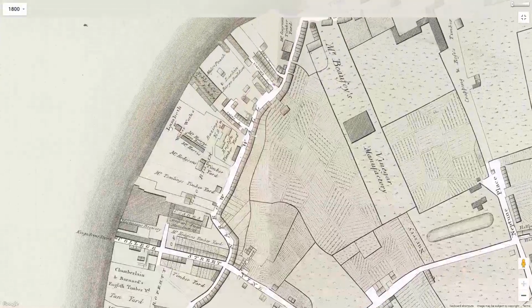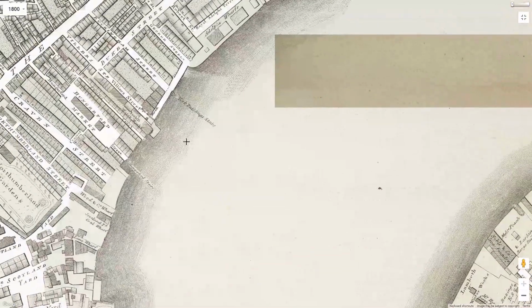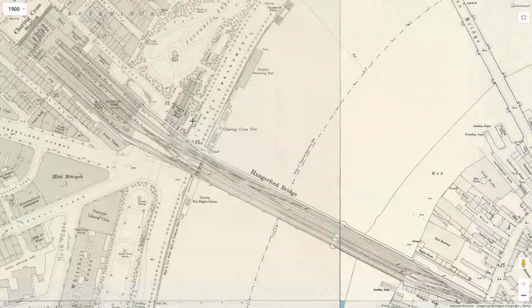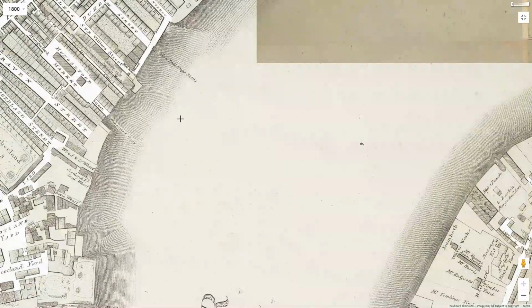So if we go to where the bridge is, obviously there's no Hungerford Bridge, and Hungerford Bridge is named because the Hungerford Market was here. Embankment Station is somewhere around here. Oh, let's just check that. 1900. Oh, sorry, it's down here. So this is now Embankment Station, and in 1800, yep, it's in the middle of the river. But Hungerford Bridge was named because Hungerford Market was here, and Hungerford Stairs were here.